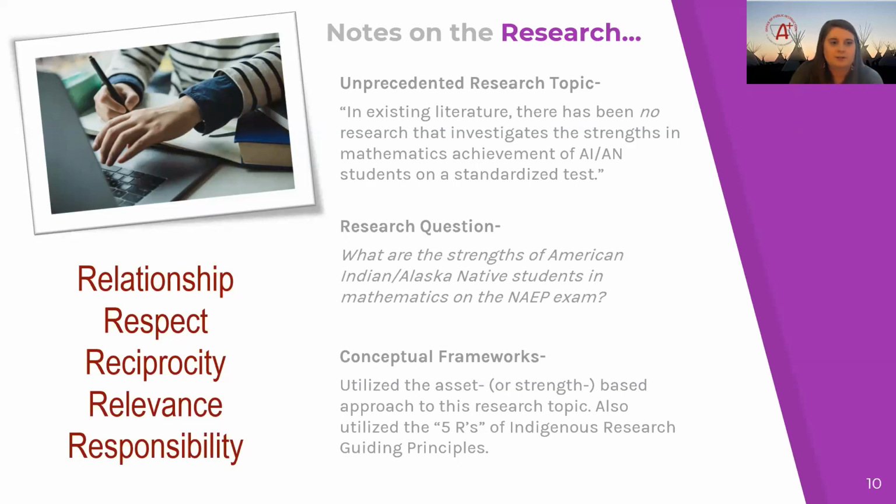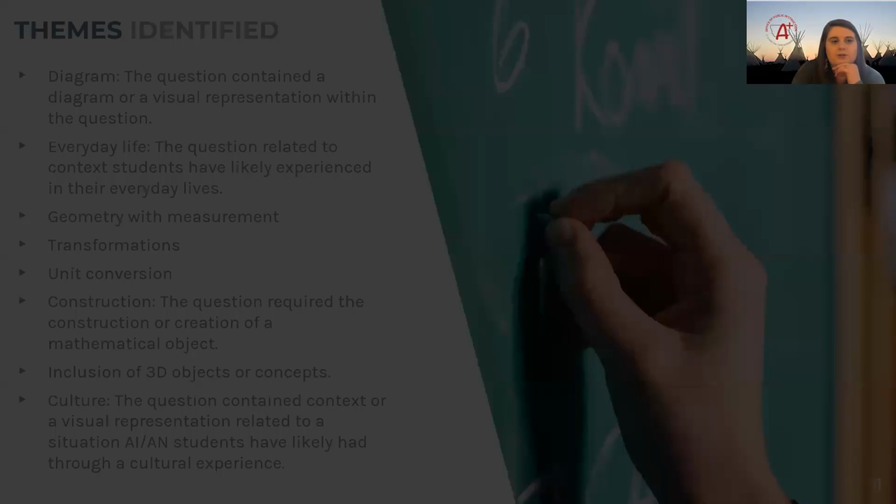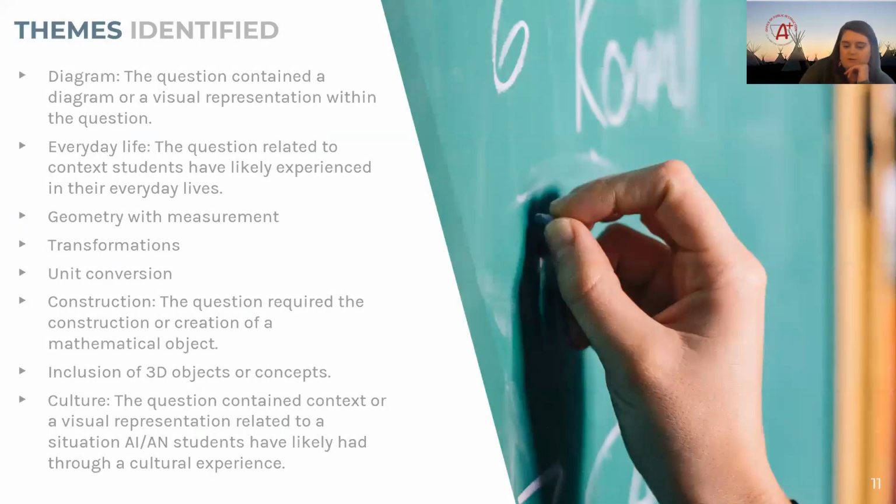So from their research, they found, I believe there were 14 questions that they identified where our American Indian students scored higher on that NAEP exam compared to their non-Native peers. From those 14 questions that Native students continually scored higher on, they took time and broke them into different themes that they noticed. So they identified 8 themes throughout these questions that they determined were successful.